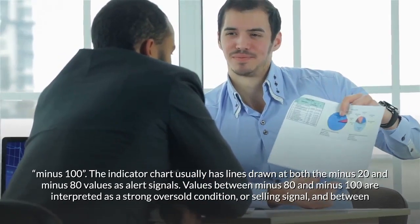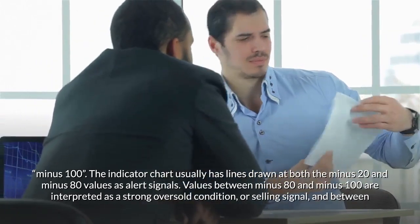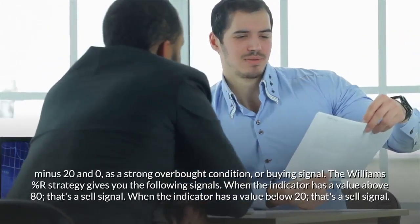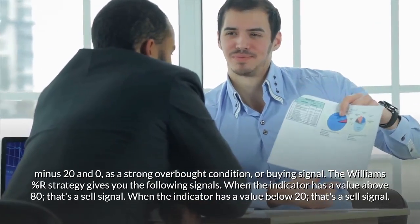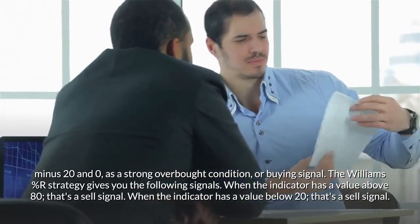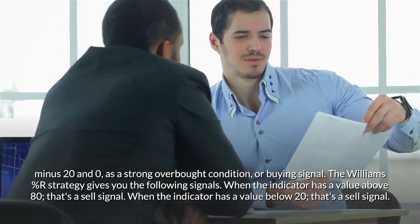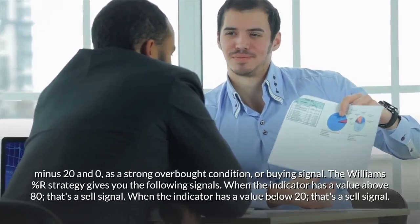The indicator chart usually has lines drawn at both the -20 and -80 values as alert signals. Values between -80 and -100 are interpreted as a strong oversold condition, or selling signal, and between -20 and 0, as a strong overbought condition, or buying signal. The Williams percent R strategy gives you the following signals. When the indicator has a value above 80, that's a sell signal. When the indicator has a value below 20, that's a sell signal.